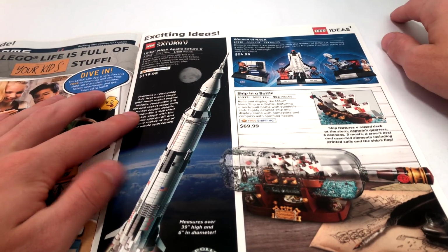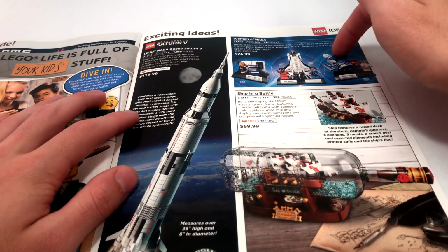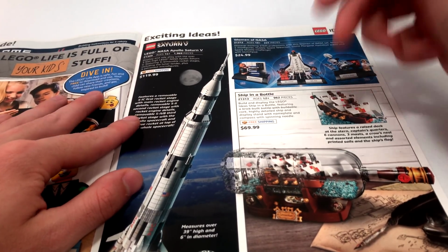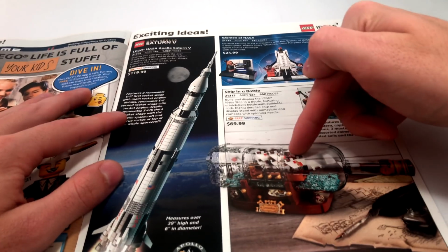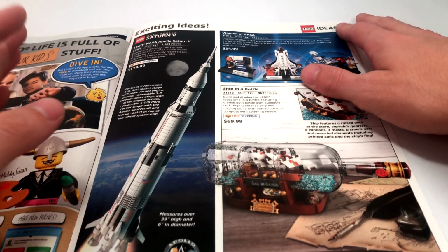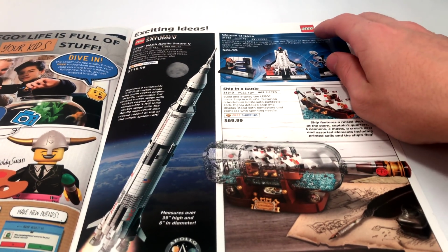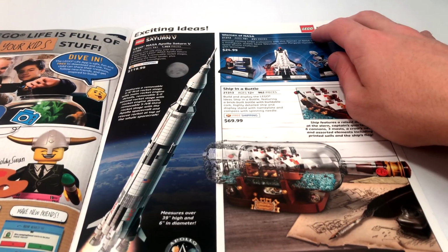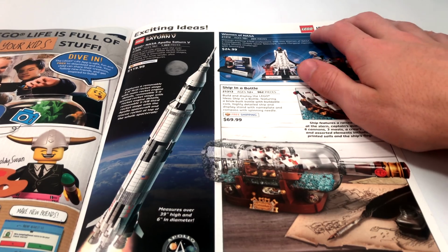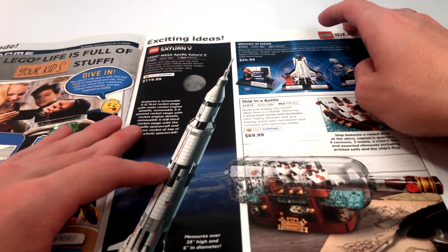And on this page, we have Lego Ideas sets, Women of NASA, $25. If you want to know more about the history of the Women of NASA, I suppose that's a set you would go for. But the two I'm more interested in on this page are the Ship in a Bottle for $70, which I've looked at two times in the Lego store now, and both times I've decided I was not going to buy it for $70, because it's just too small for me. I look at it and I'm like, that's not $70. I can't justify it. But I think one day I'll get in the Lego store and pull the trigger. It's a really cool set nonetheless. $70 might be too much for me now, but maybe in a few months I'll change my mind.